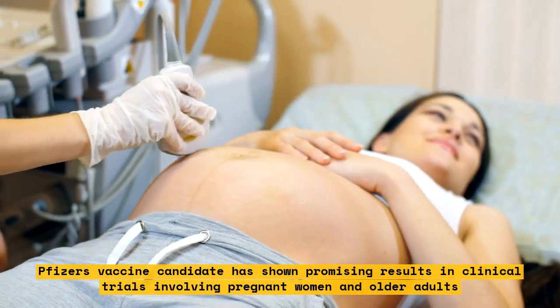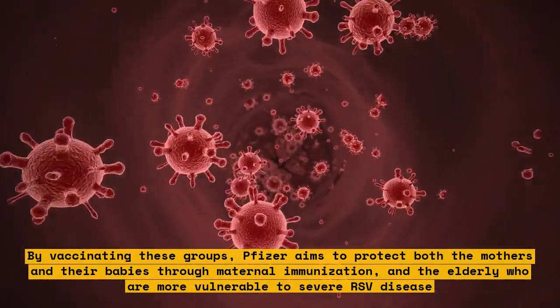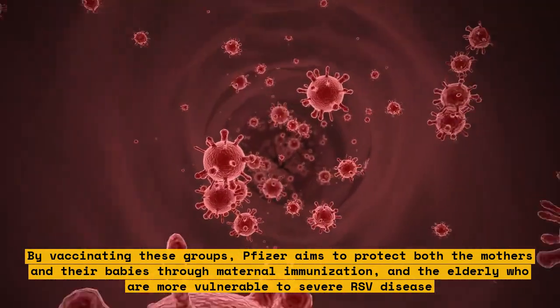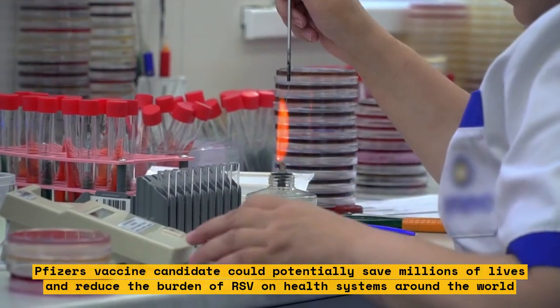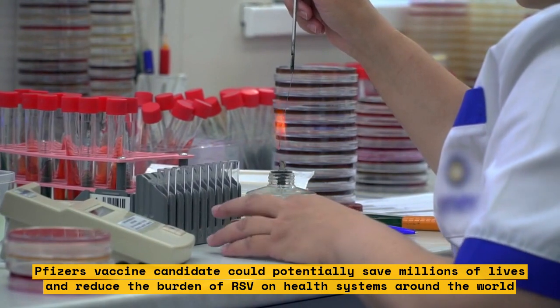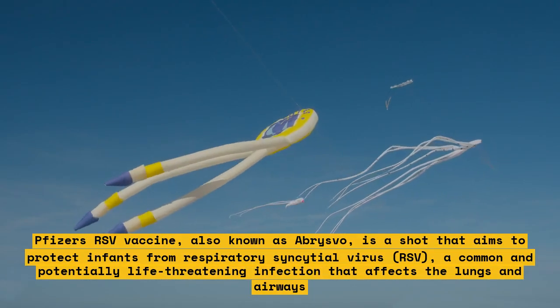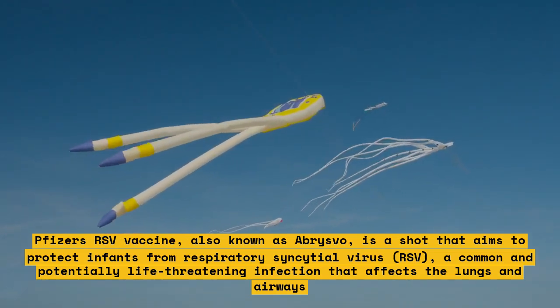By vaccinating these groups, Pfizer aims to protect both the mothers and their babies through maternal immunization, and the elderly who are more vulnerable to severe RSV disease. Pfizer's vaccine candidate could potentially save millions of lives and reduce the burden of RSV on health systems around the world.